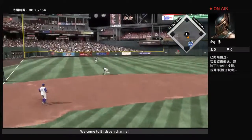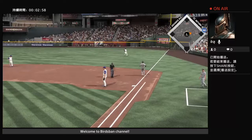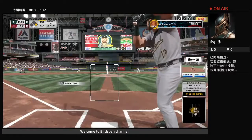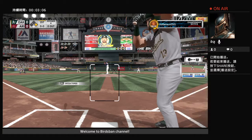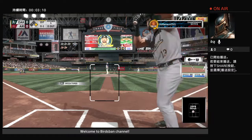Hard hit toward the hole. Throw not in time, so he's able to beat one out here to kick off the ball game. Ready now, Andrew Benintendi. He's ready for his first at-bat of this early season contest. A fastball right down the middle for a strike.